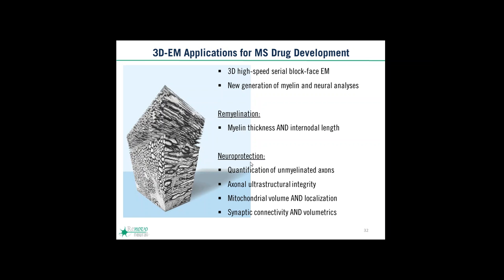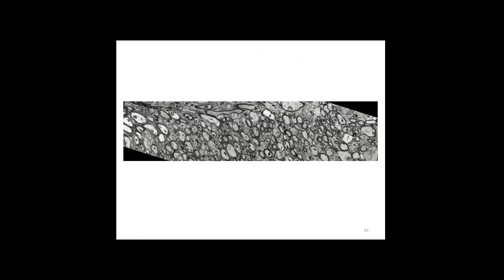Again, for neuroprotection, we can do a lot of things. Quantifying unmyelinated axons can only be done this way, as well as axonal ultrastructural integrity. We do a lot of work with mitochondrial changes and synaptic changes as well. I'll show you a little bit of data here. This is a video, and the intent of this video is to show how we track individual axons and reconstruct them to be able to generate the data.